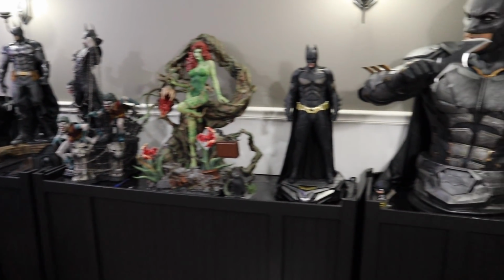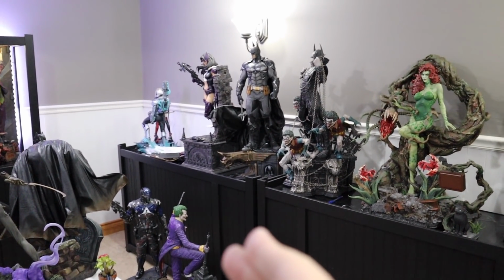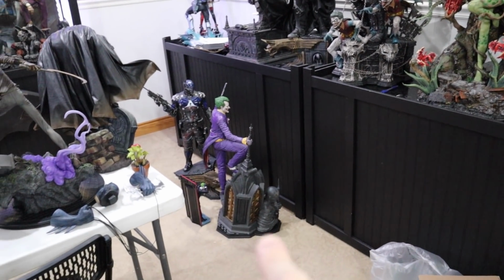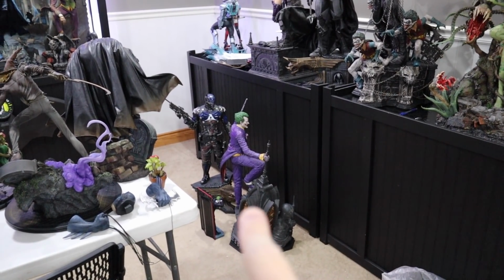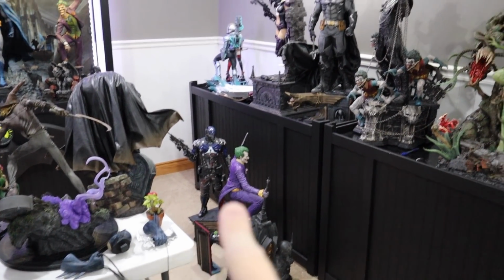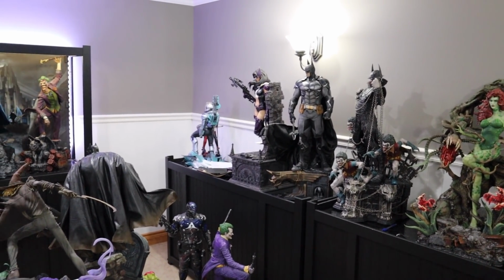In the past, I used to have my Arkham line here. As you can see now, it's a hodgepodge of different statues over here. I have eliminated the Arkham line. There's a couple of them down there. I've got the Joker; Joker has been sold. Arkham Knight is still available if anybody's interested in him. I haven't decided whether I'm going to sell the Batman or not yet.